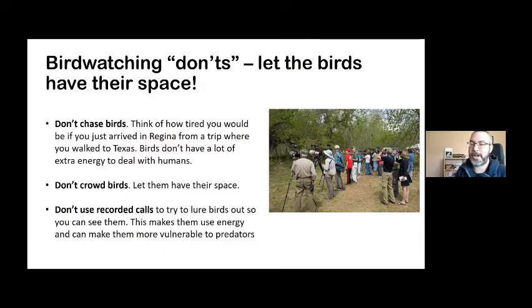Birds don't have a lot of energy to be flying around all the time in response to humans bugging them. We want to let birds have their space. So if at all possible, try to keep as far away from the bird as possible and not influence its behavior.